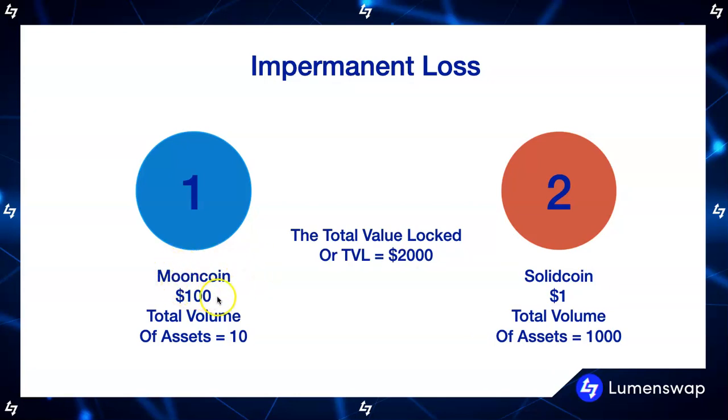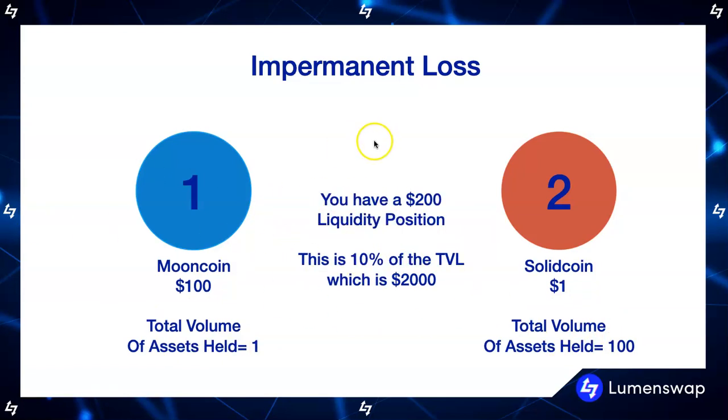We have got Moon Coin, $100 per asset, total volume of assets 10, so that's $1,000. And we've got Solid Coin, total volume of assets 1,000, right? So we've got 1,000 of them $1 ones and 10 of them, and that comes to $1,000 and $1,000, $2,000 total value locked. The next one now, we have to understand our position.